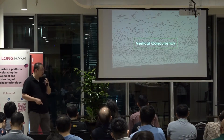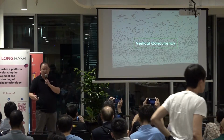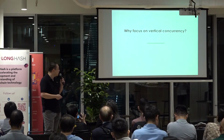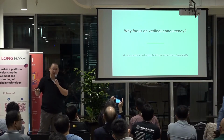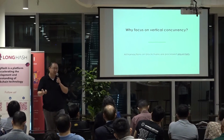Okay, so then let's talk about vertical concurrency. This is actually a much simpler concept, but much harder to implement than the actual ledger. So why are we looking at vertical concurrency? This is a stupid problem nobody looks at, right? Well, first of all, we think it's pretty stupid that everything's processed sequentially.